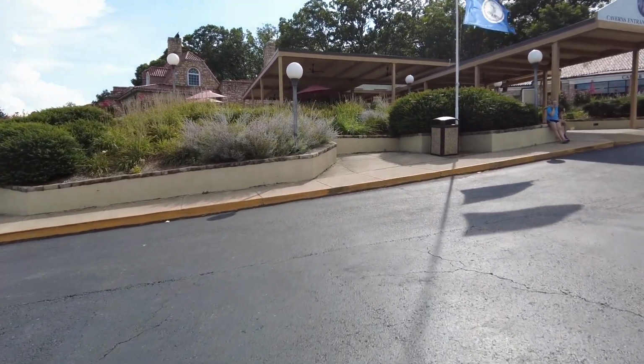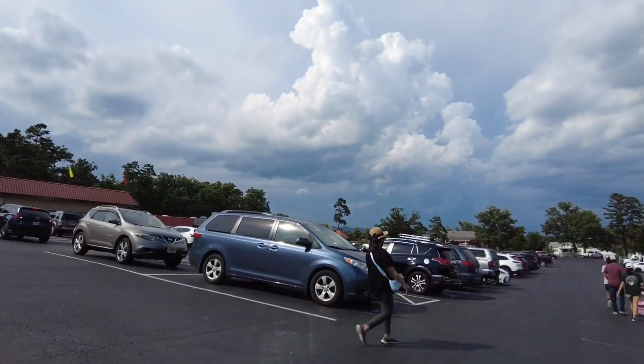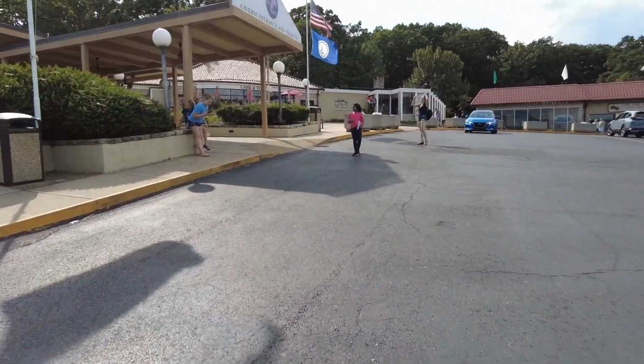And even little doggies get to enjoy. Oh, yeah. That was a dog in there? Yes. Oh, jeez.